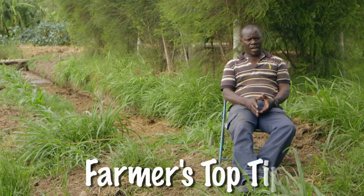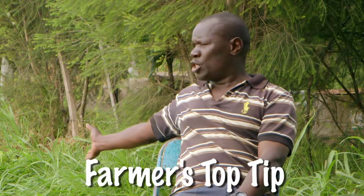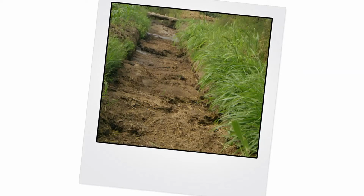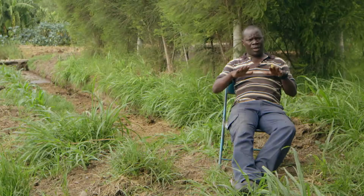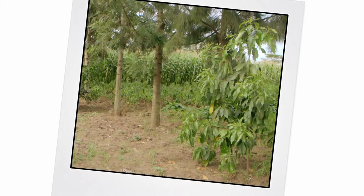All the water I have tried to put it in one channel. If you see behind me here, this is one of the trenches which I have made, which is about 3 feet wide and 2 feet deep. So every time it is raining, I have water coming and storing itself in there. And then by the end of the day, when it's not raining, the farm gets the water through seepage. And also around the farm, I have put some trees to break the wind.